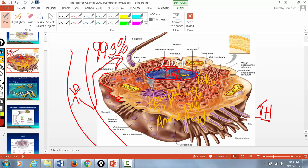How does the DNA know? The DNA is just there. How does it know that it's in a liver cell and it's got to make liver proteins? Who said that? Dude, your mouth didn't even move. Did you see that? It's like a ventriloquist.